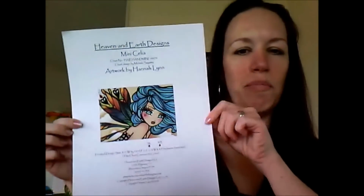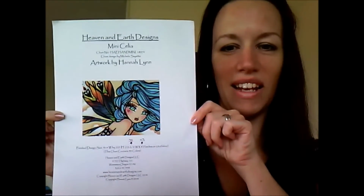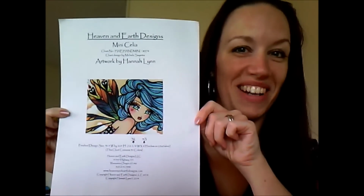So, first up, I have a new start. As a lot of you will know, the second Hate challenge started on the 1st of April. And since you had to start on a new page to enter the challenge, and my lovely little blue is not yet finished on page 2, I decided to start a new Hate. There's one that I bought in July of last year, and it's by Hannah Lynn, and she is called Mini Celia. I don't have to tell you why I love this, right?